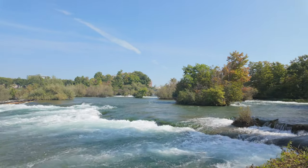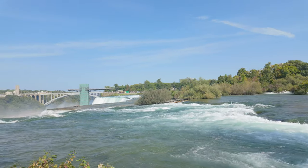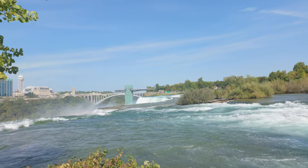Here we are at the top edge of the falls. Again, very rapidly moving falls. This would be the American Falls.